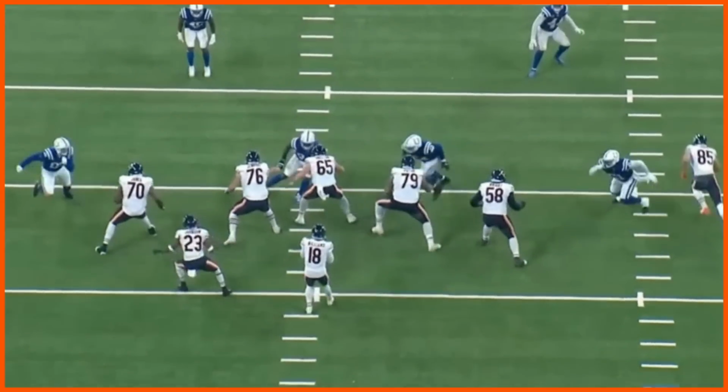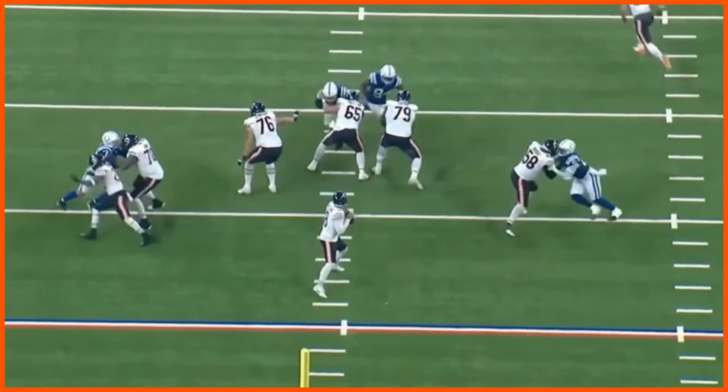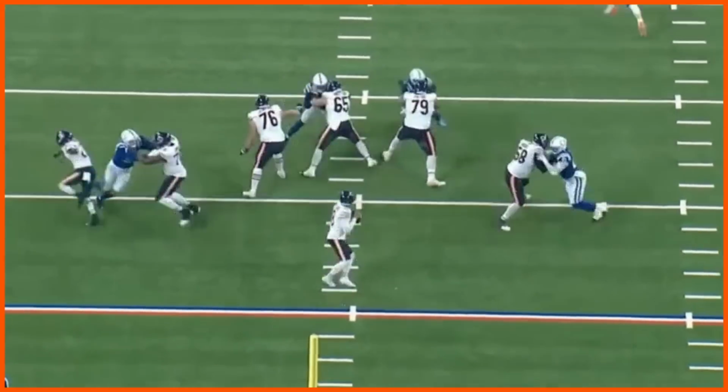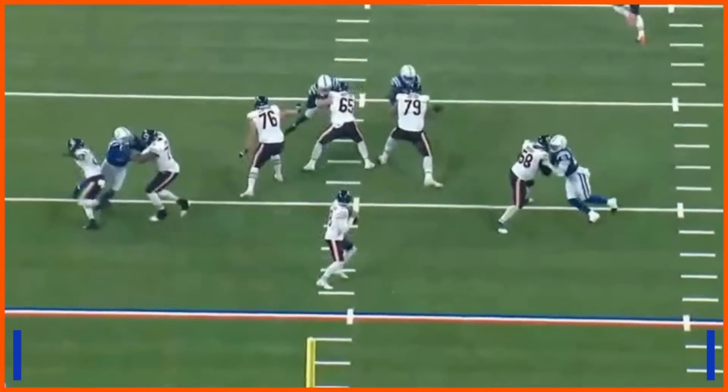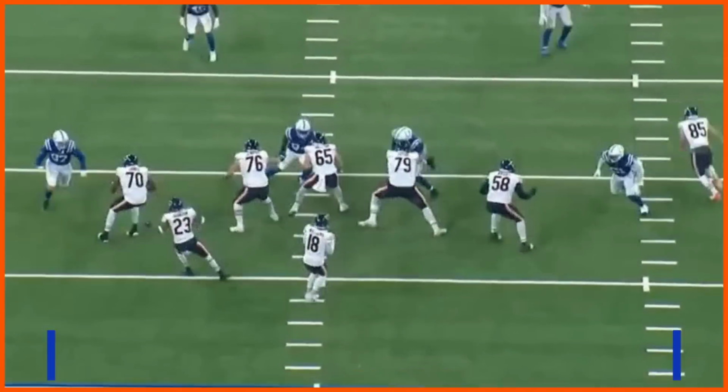Matt Pryor sees it. He's like, oh, that guy's stunting. Let me pass him off to Coleman Shelton. Let me take the other guy who's trying to come around. This is how you handle a stunt. Just to perfection. Great job by Matt Pryor again.